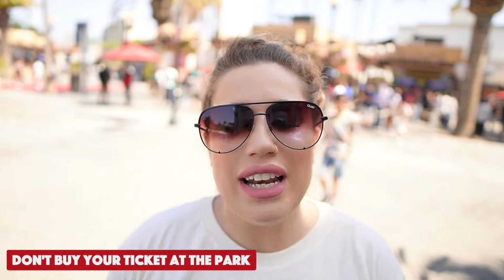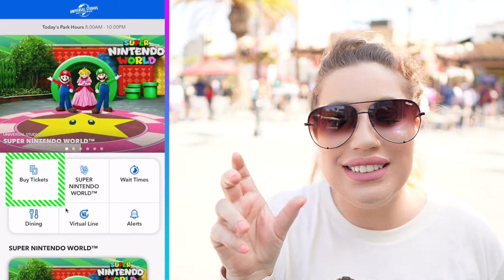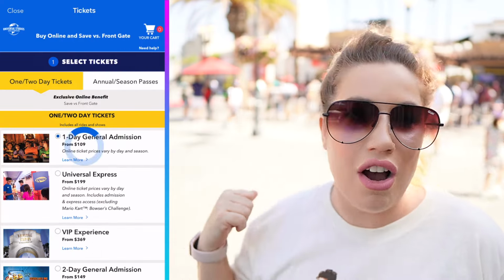First mistake to avoid is don't wait to get your ticket at the ticket booth. Buy it ahead online. You're gonna save about $5 or $6, which doesn't seem like a lot, but theme parks are expensive and it does add up. On top of that, time is money, boo. And this is gonna save you over an hour. Just download your tickets digitally, scan the QR code, and walk on in to start your day.